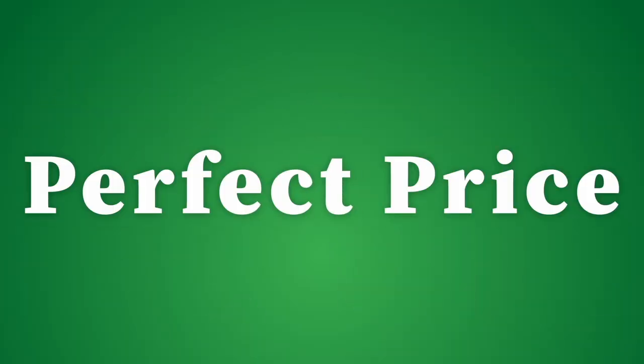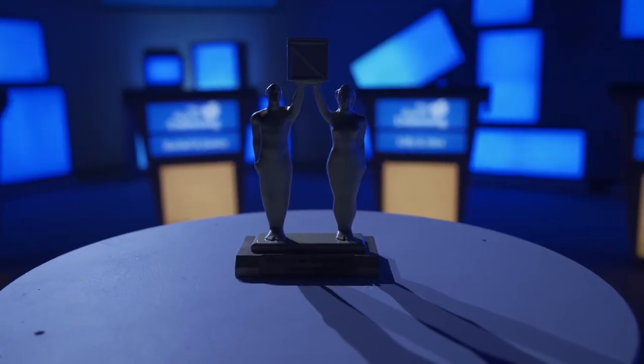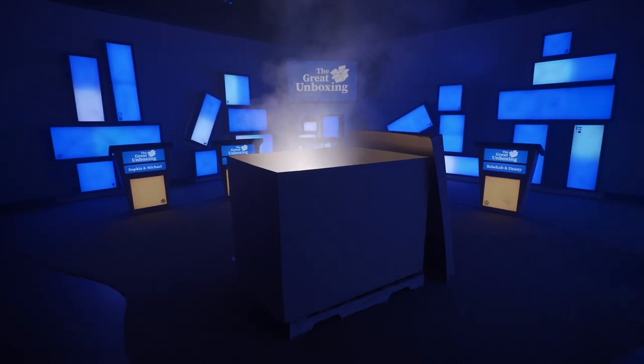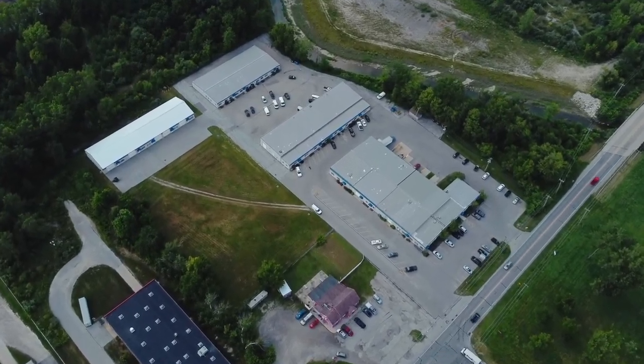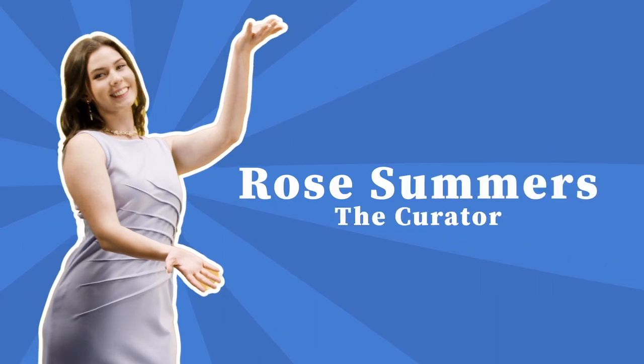Each team starts with four wild cards. Play one, win a round, and reveal a bonus that helps your team advance. And at any time, guess the perfect price to cut your score in half. Today's winners will take home the champion's trophy, two items from the big box, and a shopping spree at the Great Unboxing store. Now let's meet the curator and presenter of today's featured items, Rose Summers.